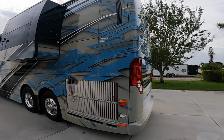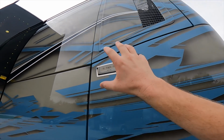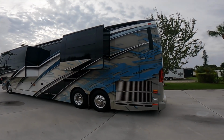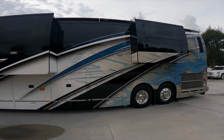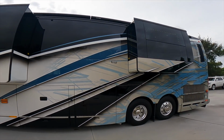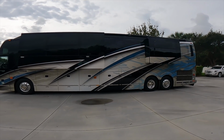So one of the other things I really like about the Liberty coaches are these signature exterior lights. You can illuminate the side of the coach. It's all about having proper lighting that just makes life a lot easier. And this is just incredible. This camera is definitely not doing justice of how good the exterior of this quad slide Liberty coach looks.